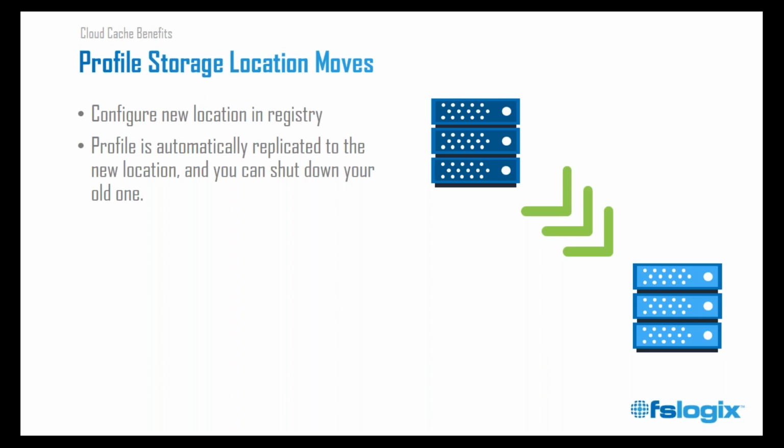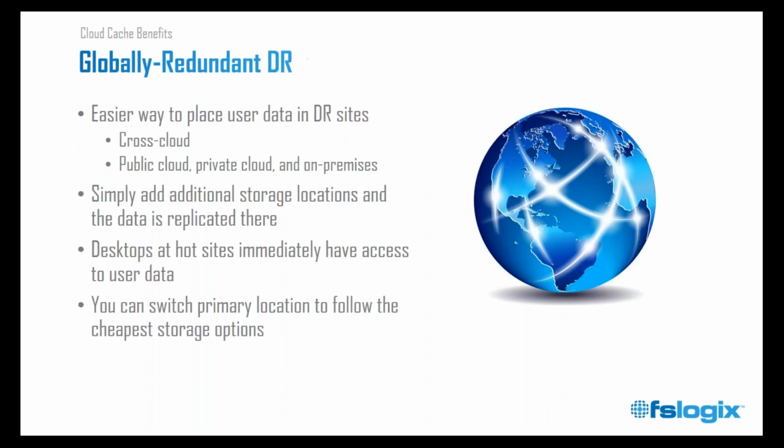Well, from the profile side of the house, it was really easy. We just added a storage location, bring one up, bleed one down, boom, you're done, right? They actually sent me a note saying it was the easiest storage move they had ever done, right? So, it gives us the capability to enhance that.